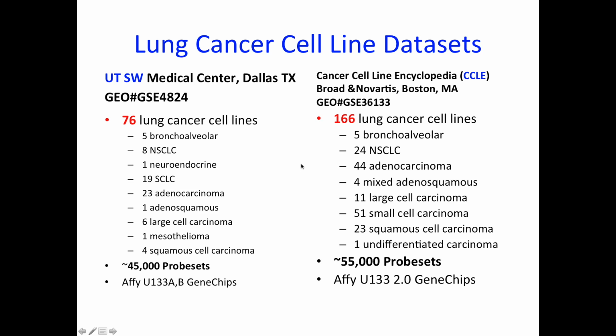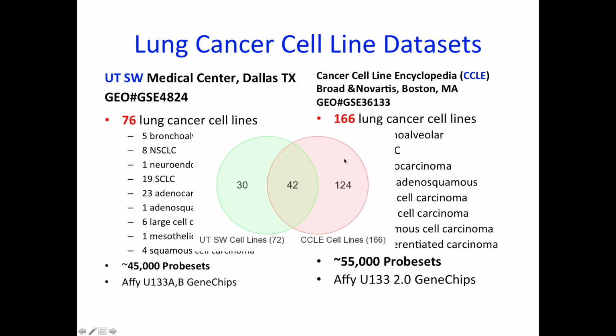There's another completely independent group, the Broad Institute in Massachusetts, or Novartis. They did this Cancer Cell Line Encyclopedia. They did 166 lung cancer cell lines, lots of different lung cancer cells, 55,000 different transcripts that they look at. Again, we're using the same technology, but different chips, but it still works. And if we actually compare the different cell lines in these two different groups, there are 42 common cell lines, but there are some differences. Okay?